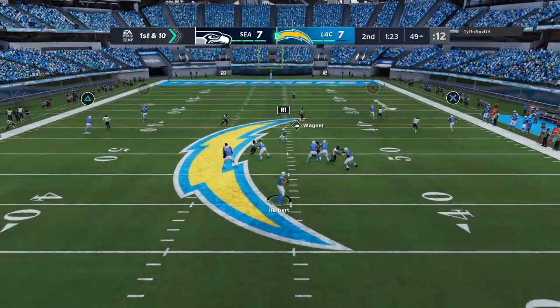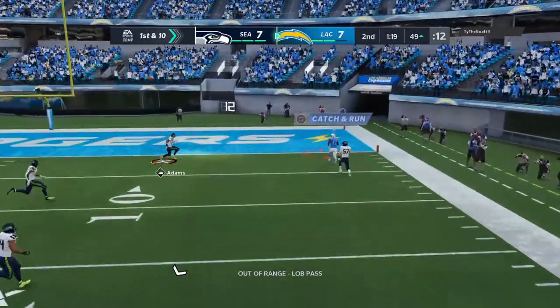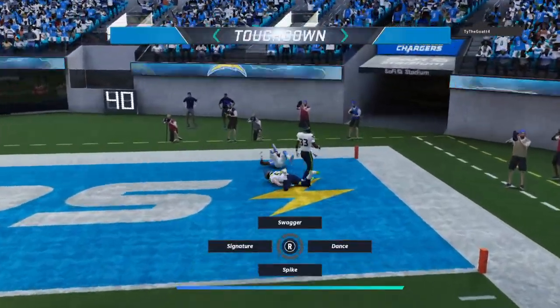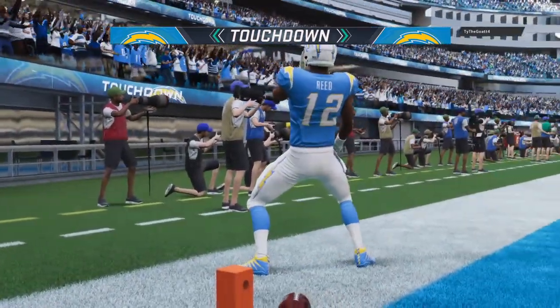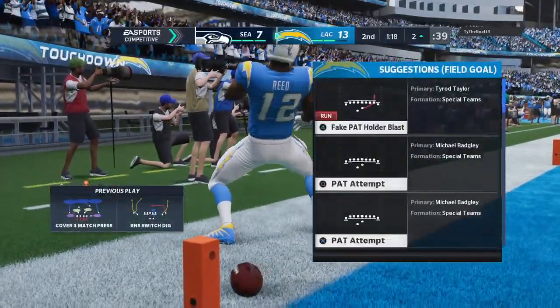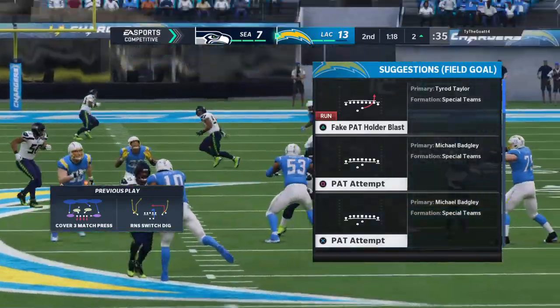On 1st down, Justin Herbert. He's going to float this one deep right side. That's going to be caught by Reed for a Charger touchdown. Joe Reed, 49 yards. And the Chargers have taken the lead.